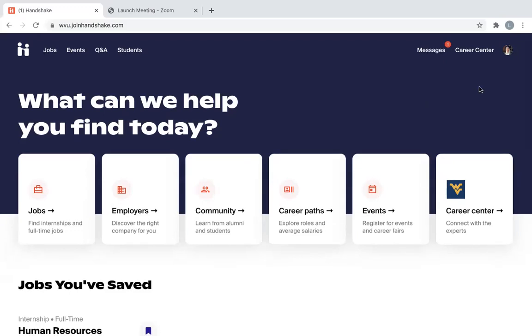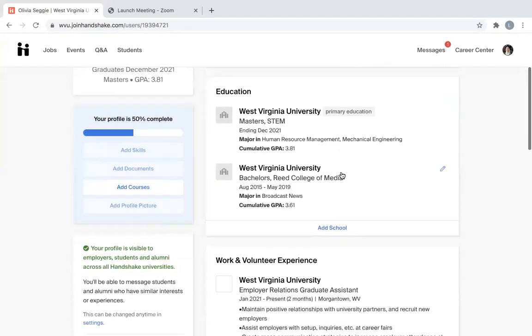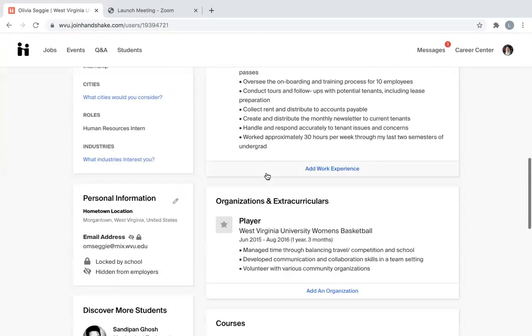So once you're into your Handshake account, your home page, like Liv has up, is going to be your profile. So make sure that you're having as much information completed in your profile as possible, especially if you're looking for any type of work, because this obviously just makes you a lot more interesting and viable to anybody who's going to be looking at your profile, whether it be employers, alumni, even your career development team. So WVU actually automatically inputs your education info that's going to be at the top left, but everything else is kind of up to you to input.